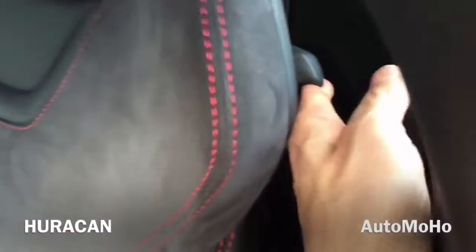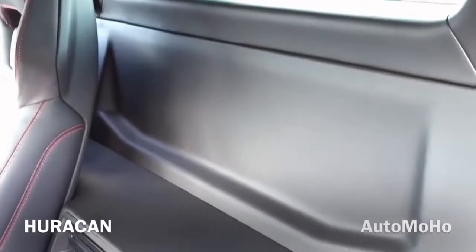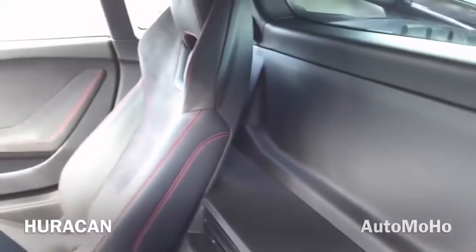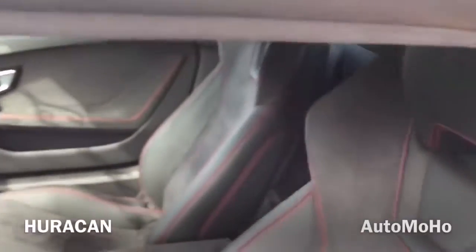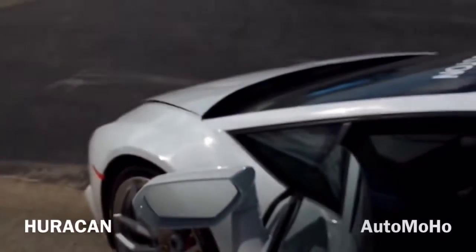Okay, now let's see what we have behind the driver's seat. Looks like you can use that for some cargo space there, for small items. Now let's pop the trunk and see how much cargo space the trunk offers. Now the trunk in the Huracan is located in the front.